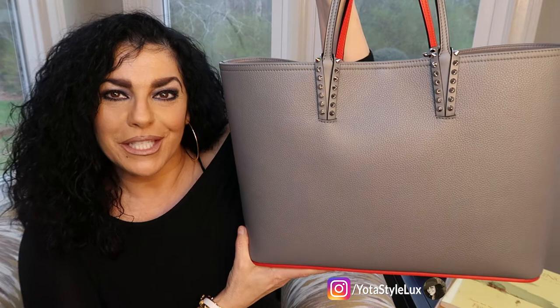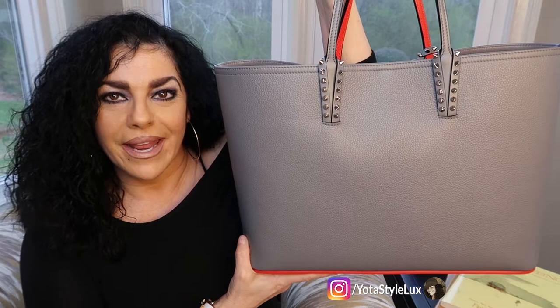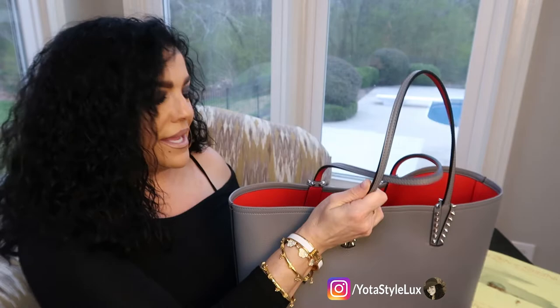Okay, let's do a quick bag of the day before we get started. Surprise! I am carrying my Christian Louboutin Kabata tote and I am loving it. And I have already ordered a Samorga organizer for it. And thank you so much, Lisa, for your suggestion. You are amazing. And this bag is red on the inside, so I ordered a Samorga organizer in red and I cannot wait to get it. So this is my bag of the day.